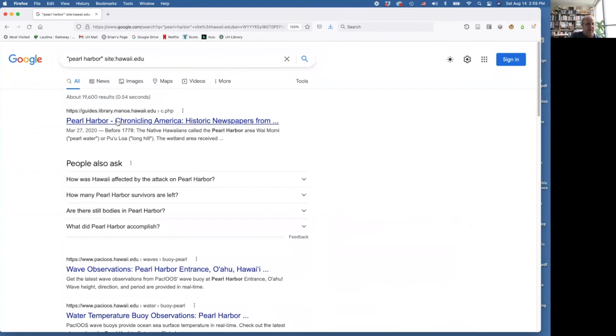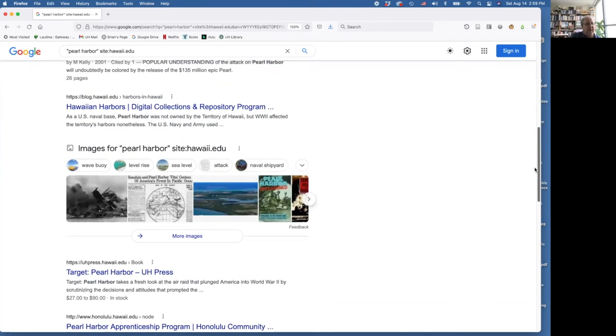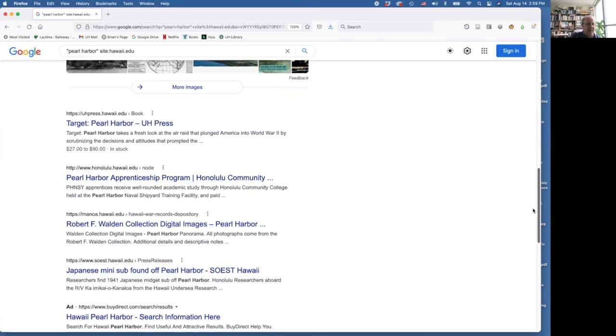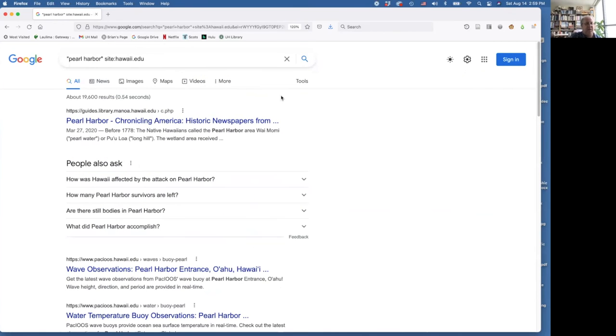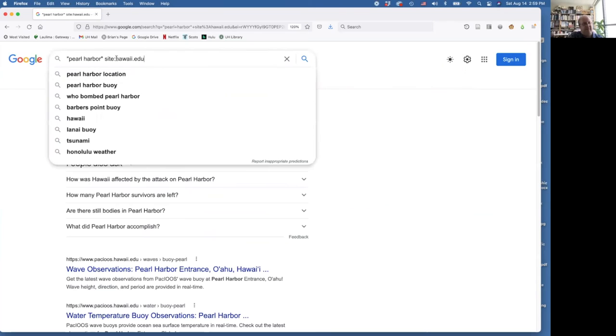And you can see here how there are libguides. I'm not sure what these are. Pacific Islands, something or other. Digital collections, repositories, UH Press, and so on and so forth. And there's SOEST, right? And so what I've done then is I've limited my search to a particular domain, right? And if you can find the right domain, then you can search for pretty much anything, right?